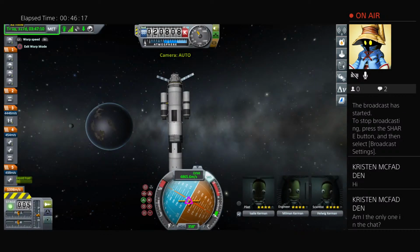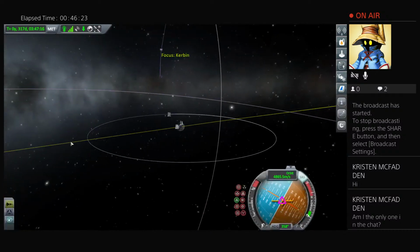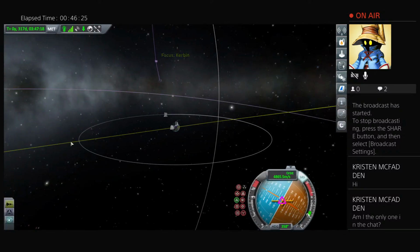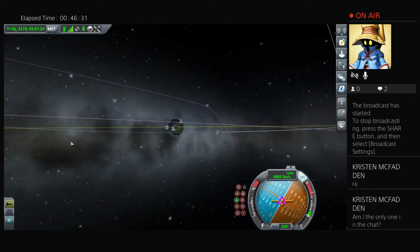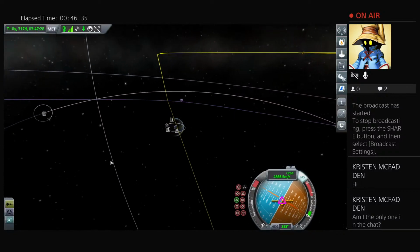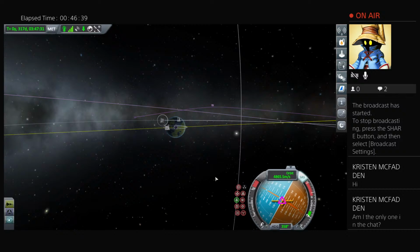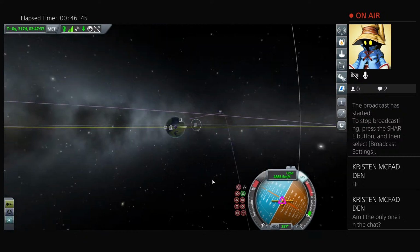Let's increase our thrust limiter on this engine a little bit more now again. And then continue to burn that down a little more quickly. That's actually on the side that we want to be coming in from, so that's good. Let's continue to burn that down just a wee bit more though, until that line's a little bit more stable and even. Then we'll point back to retrograde.